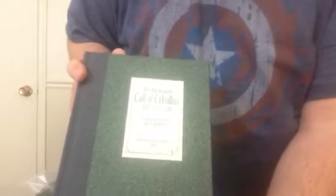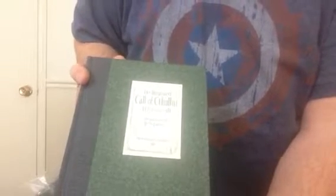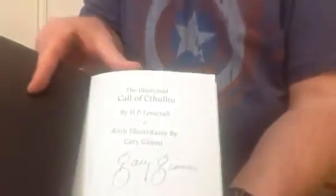Now they had some extra things they threw in for the Kickstarter. Oh, this is a sweet hardcover. The Illustrated Call of Cthulhu by H.P. Lovecraft, which I believe is in the public domain now, with pictures by Gary Gianni. And again, Flesk Publications. This is also signed by Gianni.